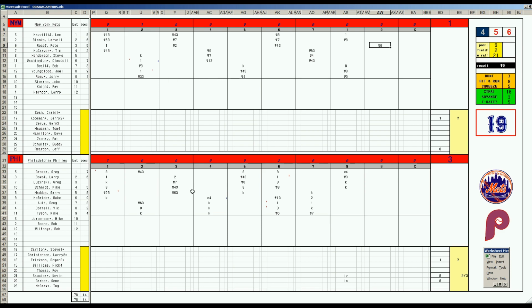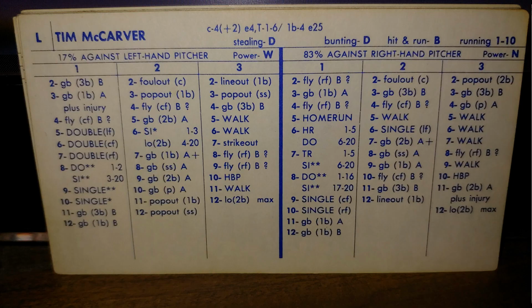So, with 1 out in the 9th, it's Tim McCarver. Let's take a look at the McCarver card, because you've been probably wondering, why is this dude hitting 4th? Well, because of this card, folks. McCarver, actually, in an attempt to burn the Phillies even more, hit .320 for the 77 Phillies, but is a member of the Mets. And Pete Rose, a future member of the Phillies, is on the Mets. But it hasn't quite worked out today. Maybe it'll work out now.